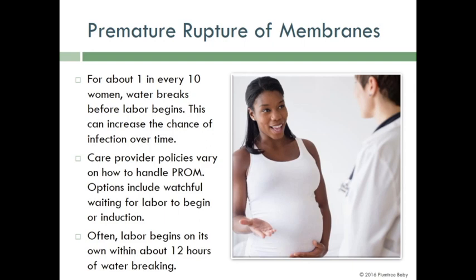And every provider kind of varies on how they handle that. Sometimes we watch for a little bit to see if your body picks up that signal that your water's broken and it's time to go into labor, or if your body does not respond to it and we need to augment your labor and get your contractions started with an intervention.